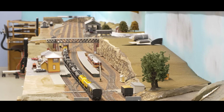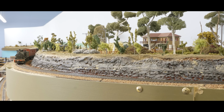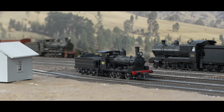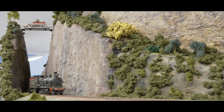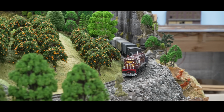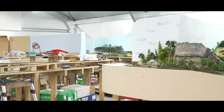Allen's triple level layout representing the main south, which is the line that links Melbourne to Sydney, set in the 1960s and 70s, with the inclusion of the loop line, which nowadays is where the Thirlmere Railway Museum is located. As well as Graham's layout, which is a loose representation of the New South Wales main south and is still a work in progress.